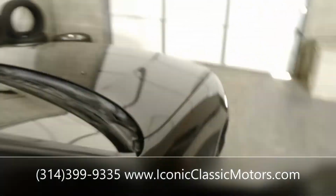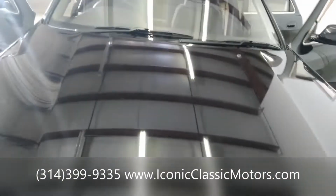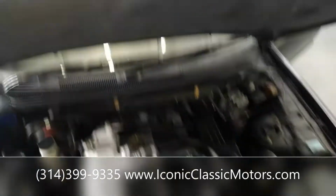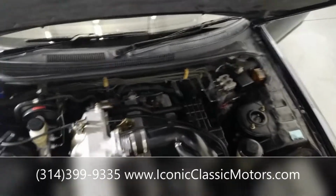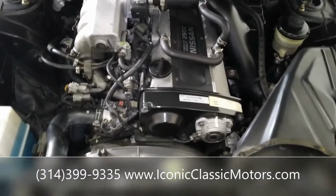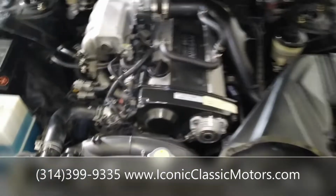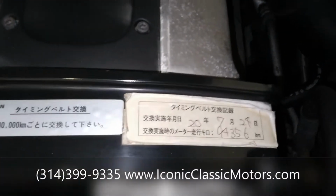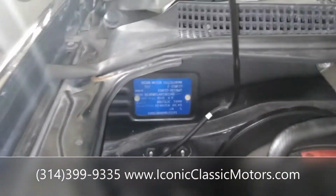Oil pressure is good. Kick the air on. So the air conditioning kicking on. RB26DE. Timing belt change. 94,356 kilometers. VIN tag.